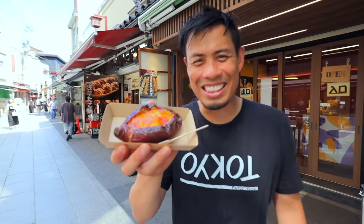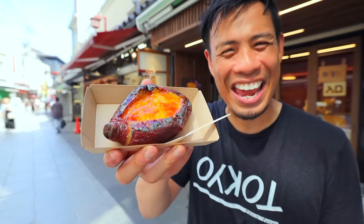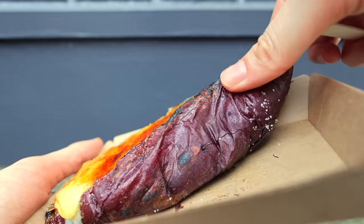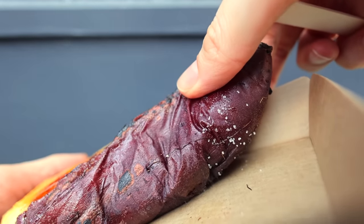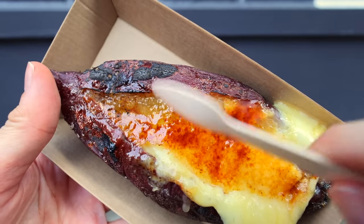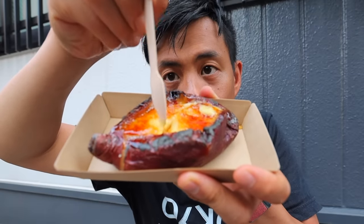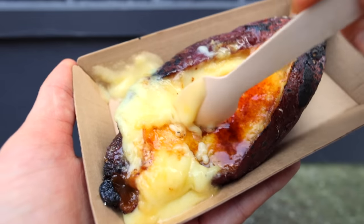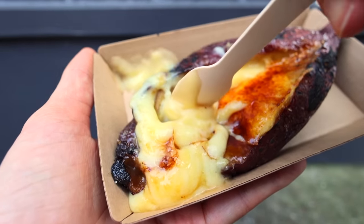Look at this, I got that baked sweet potato brulee. What does that remind you guys of? It looks to me like an abalone. You can see that they have little granules of sugar. Whoa, it's hard. Oh, I broke it open. Look at that. Look at all of that cream just busting out. Can't wait to take a bite of this.